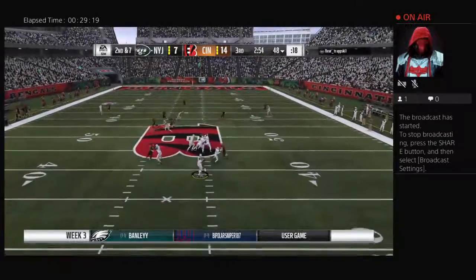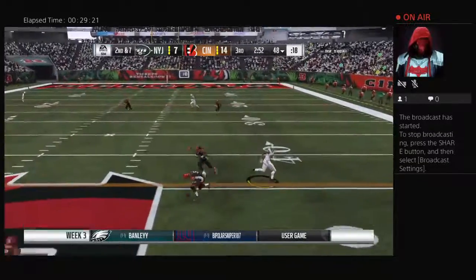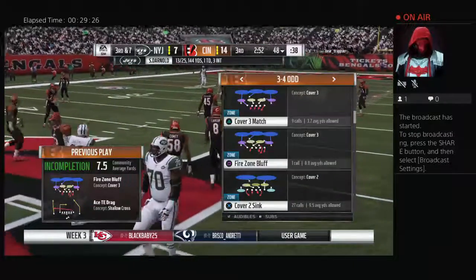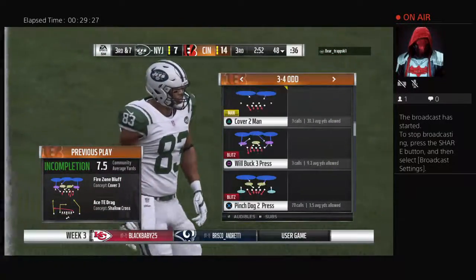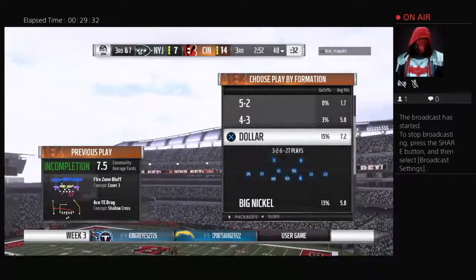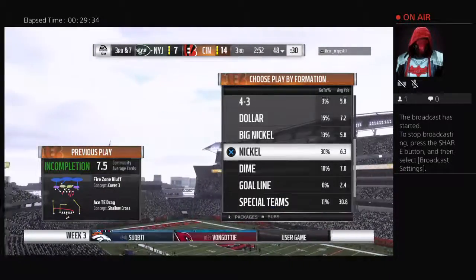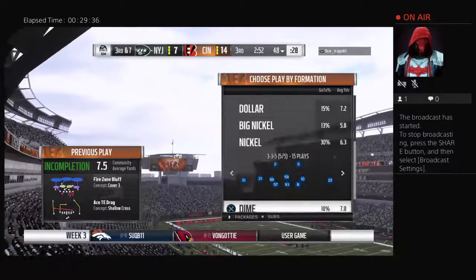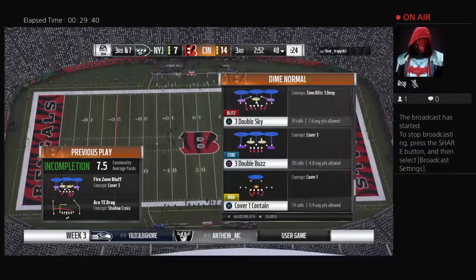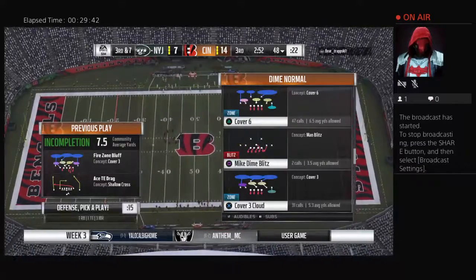On 2nd down, Darnold. And the hit jarred it loose. It's incomplete. I know at times people think we use it too often, but you've got to be able to throw guys open. And when you read zone, you've got to stick it in there before your receiver gets to the next guy in the zone. Otherwise, you bring him into the play. And that's precisely what allowed that defense to disrupt the pass.